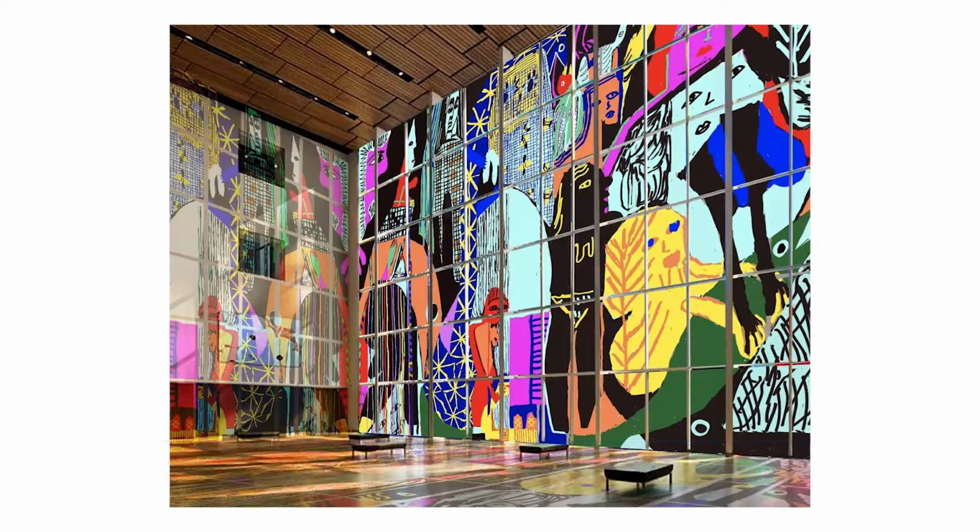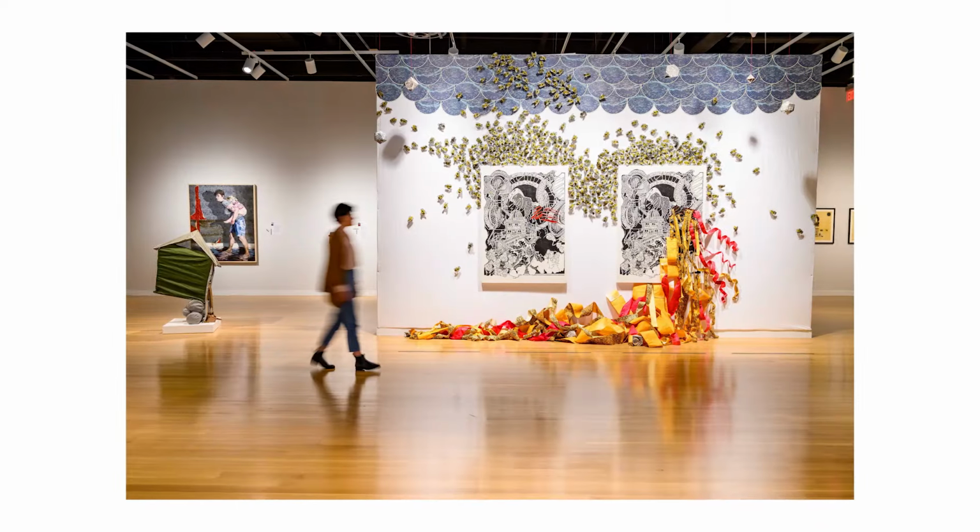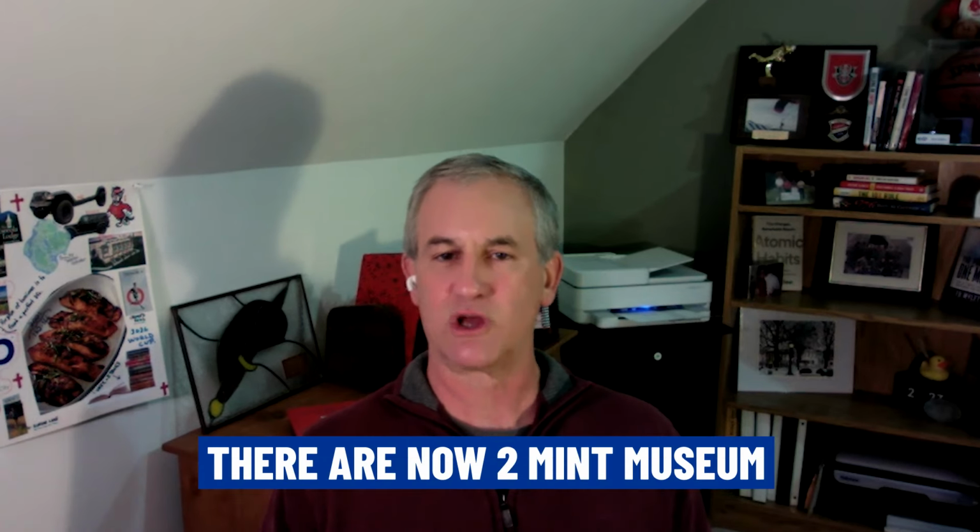Now for you art lovers, you can rejoice as well. The Mint Museum, North Carolina's oldest art museum, is a cultural cornerstone in Charlotte, featuring American and international art collections. And here's the good thing, there are now 2 Mint museums, one uptown and one down on Randolph Road.